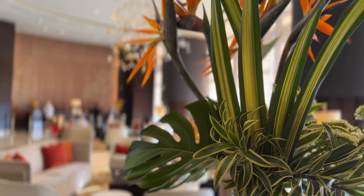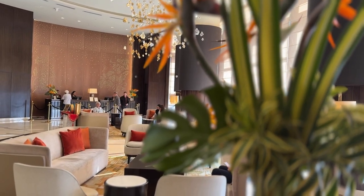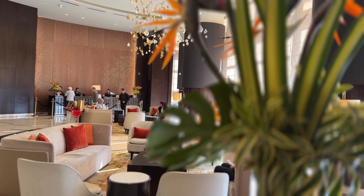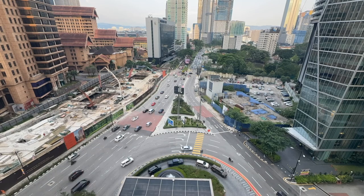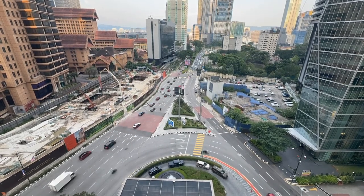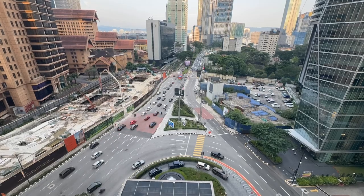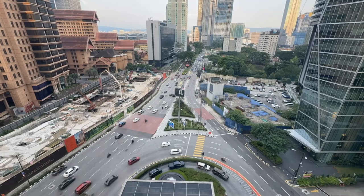The reception is rather small for a 5-star hotel. The view from this level 8 lobby is exactly the front entrance of the hotel, where it is the intersection of both busy roads in the city, the Jalan Raja Chulan on the left and the Jalan Bukit Bintang on the right.